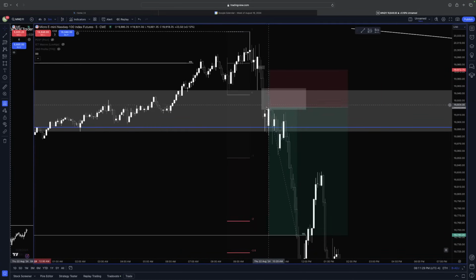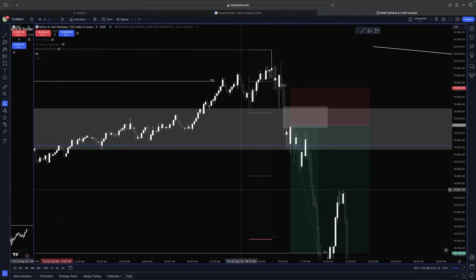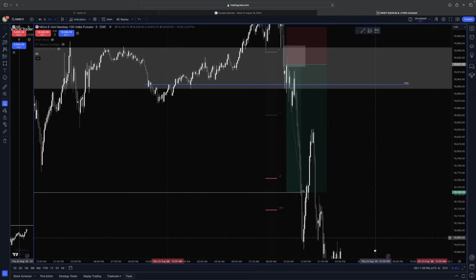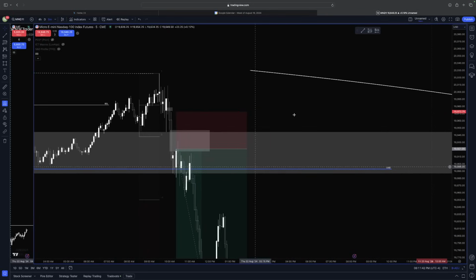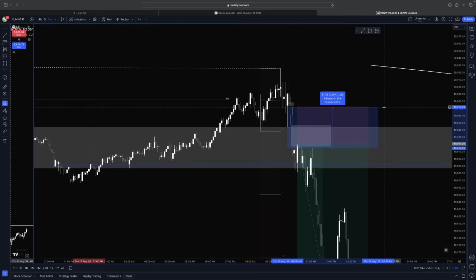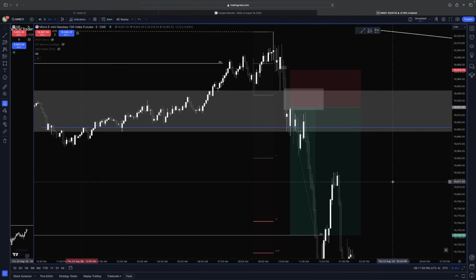I wasn't super confident taking this 5-minute fair value gap because I wanted to see what the bigger time frame was going to look like too. But I did have confidence that we were going to put in a sell high and we were going to go run all this sell side. So there really wasn't reason for me to not take this. It was just more so the wider stop that kind of kept me away from this trade, even though I could have just, again, adjusted my risk and it still would have been fine.